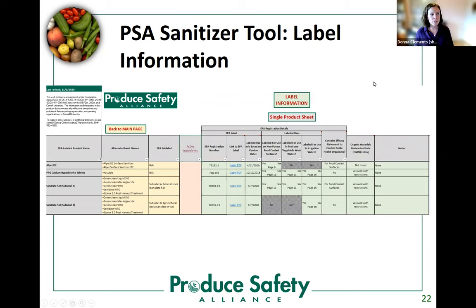Okay, so I wanted to quickly mention before I move on to other aspects of selecting a sanitizer, because I do want to leave a good amount of time for questions, that the PSA Sanitizer Excel tool, if you're interested in using it, has a label information section, and that's what I'm showing here on the screen. I think it makes it a lot easier to navigate through EPA labels because you can search by specific labeled uses. So for example, you're a grower and you want to find a sanitizer that you can use for both fruit and vegetable wash water and food contact surfaces. You can use this tool to navigate through and find a product that might suit your needs. And we also mention the efficacy statements for each of those sanitizers.